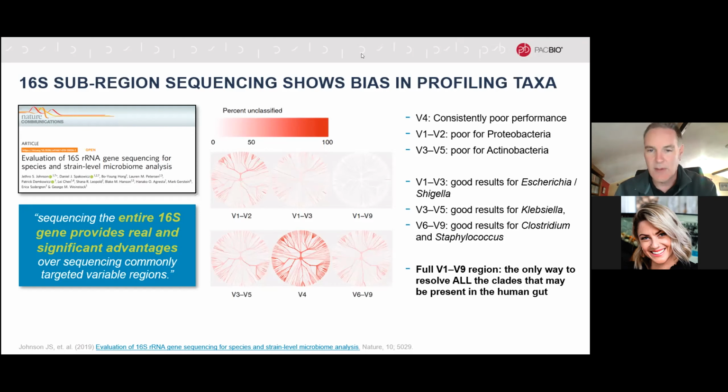And as you can see, by sequencing V1 to V9 right through, you have a very, very high level of success. You basically resolve all the bacterial clades. This is from a human gut sample as an example, but it could be from environmental samples or whatever too. And just using certain regions that are listed there have their own sets of issues. They may work for certain subsets of the bacteria that are there, but they're not particularly good for other sets. So things like proteobacteria or actinobacteria, they're not particularly good for certain things depending what you're looking at. So yeah, the only real way to get confidence is to sequence right through V1 to V9.